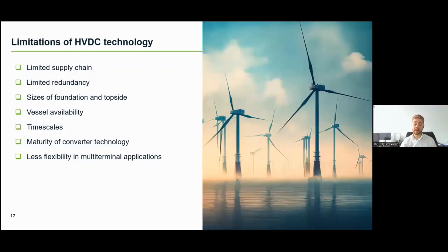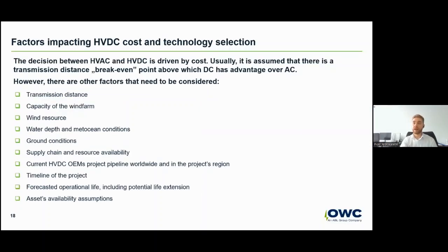And if you would like to build broader grids of wind farms connected to each other, there's less flexibility. You can do it with HVDC. Usually with AC, you can connect as many wind farms in a complex grid as you want, but here it's usually only for point-to-point solutions. Thank you. Pass over to Bartosz, who's going to talk about cost.